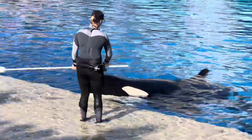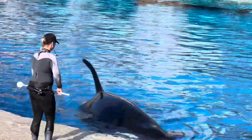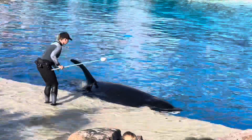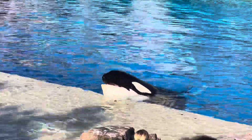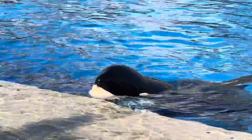One of the most common questions we get asked here at Orca Encounter is, how do you train a killer whale? Well, here at SeaWorld, we're using positive reinforcement training techniques to shape and train behavior. What that looks like is we're always asking the whales a question, and they can say yes or no. So all our presentations and sessions are entirely voluntary.